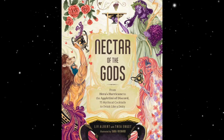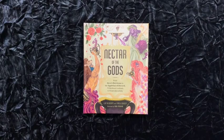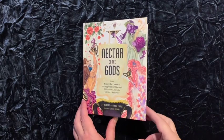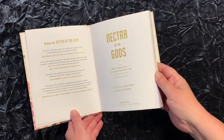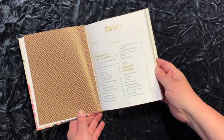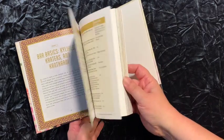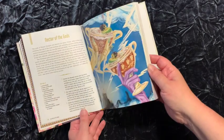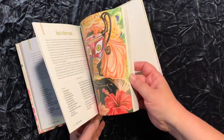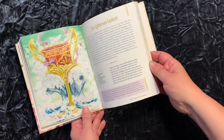And finishing off this section, we've got Nectar of the Gods by Liv Albert, illustrated by Thea Engst. These are punny Greek myth-inspired cocktail concoctions based on your favourite gods and goddesses. As the cover says, from Hera's Hurricane to the Appletini of Discord, 75 mythical cocktails to drink like a deity. They're all accompanied by delightful illustrations and clever myth retellings. It's an absolutely perfect adult gift.